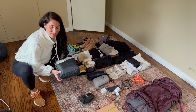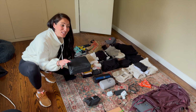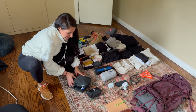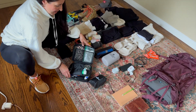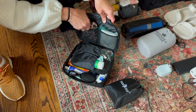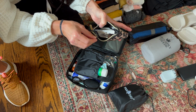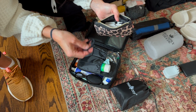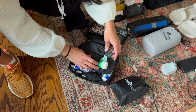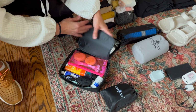Okay, this is my cosmetic case, and truth be told, I'm probably going to be putting this in my husband's pack because it is a little bit heavier, but in this I have stuff for blisters, vitamin pack. In here I have some special tea I like to drink, hair ties, contacts, glasses, feminine products, sunscreen is a must.